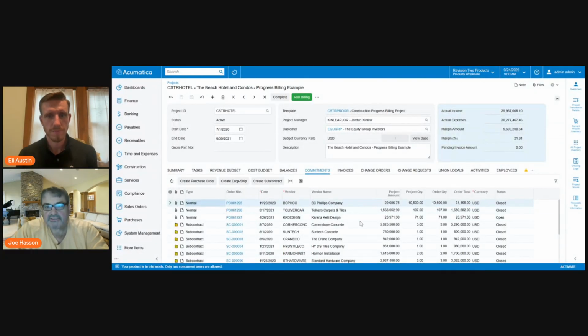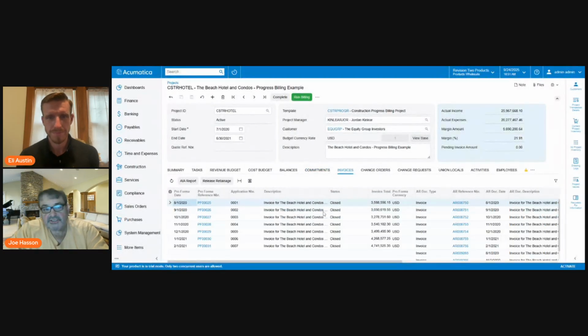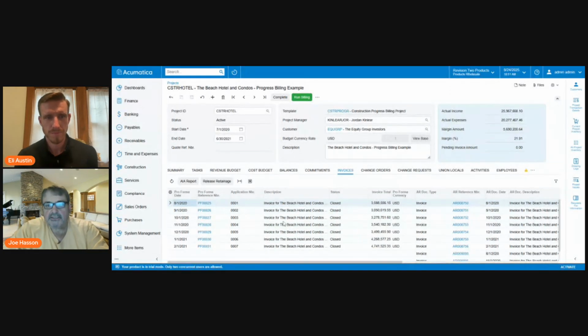They are commitments of cost that I have created POs for, but I haven't maybe got a bill for yet. The invoices, again, Bart alluded to that. You want to invoice out of Acumatica, it'll do AIA billing too. It depends on your company, on who you want to do that.